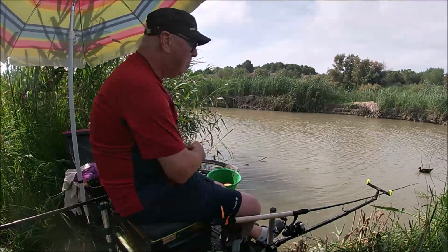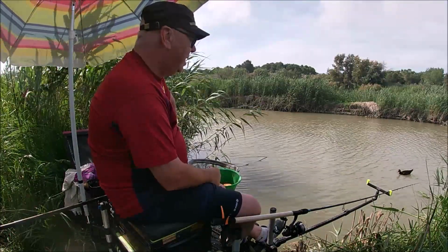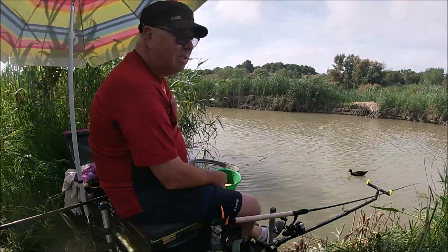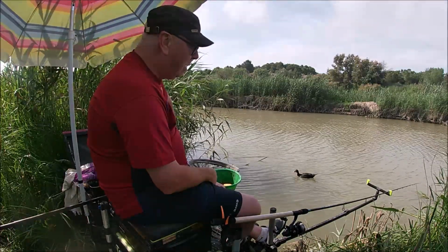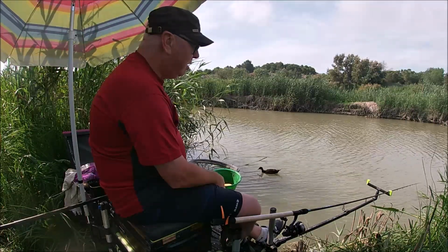There's no flow, that's the problem. I think you need a little bit of flow really. Wind's getting up a little bit. Terry's probably had still not caught much more. I think he's had maybe five fish now, four, but all small, no bigger fish. So hopefully I'll try and get a bigger fish on this.